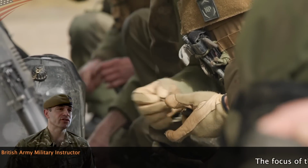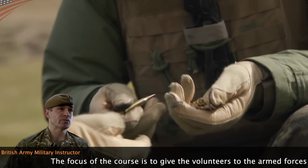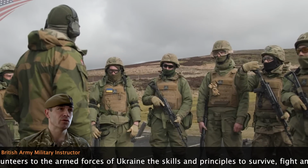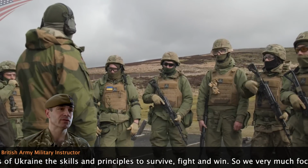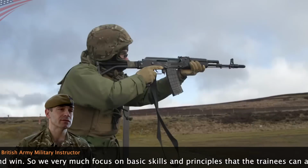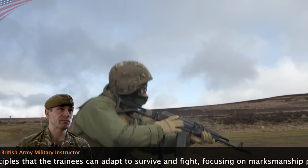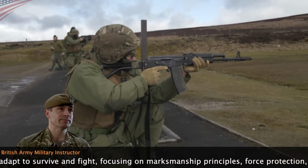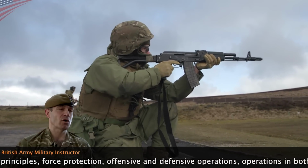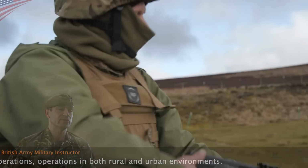The focus of the course is to give the volunteers to the Armed Forces of Ukraine the skills and principles to survive, fight and win. So we very much focus on basic skills and principles that the trainees can adapt to survive and fight, focusing on marksmanship principles, force protection, offensive and defensive operations in both rural and urban environments.